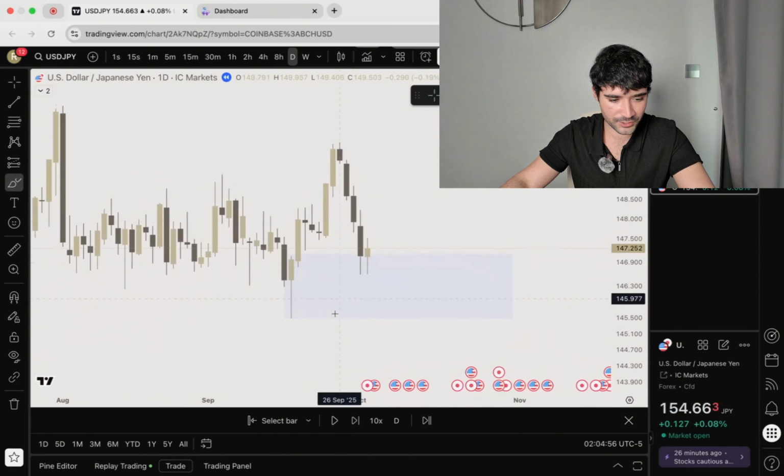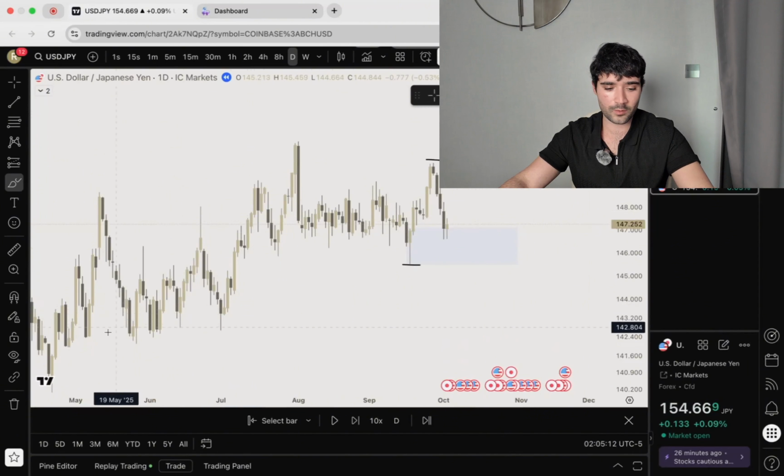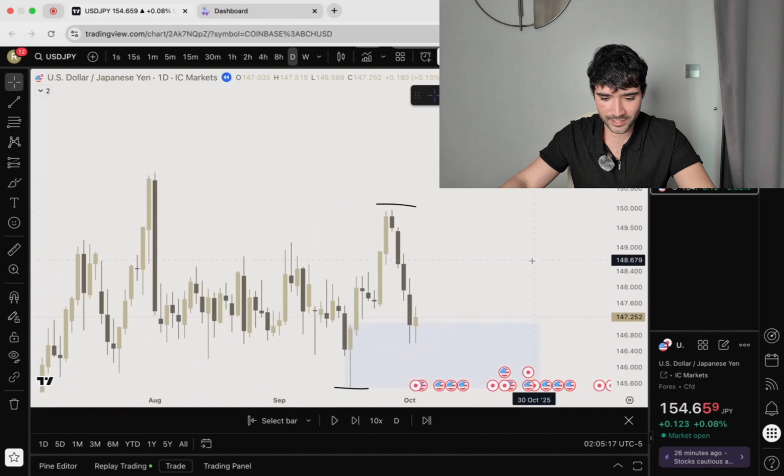So obviously we have this first setup here. We always want to understand the range we're in, so we want to outline this low and this high. Also, if we zoom out, we see that we are pushing higher on the higher time frames, which gives us a perfect setup here to execute on.